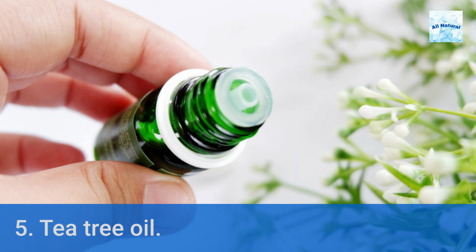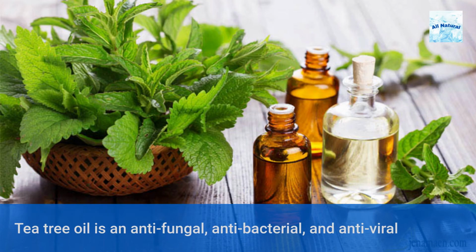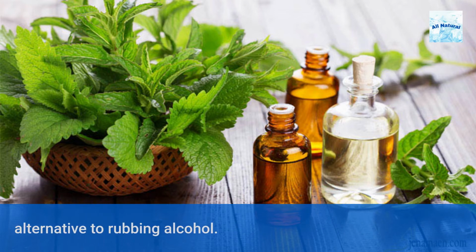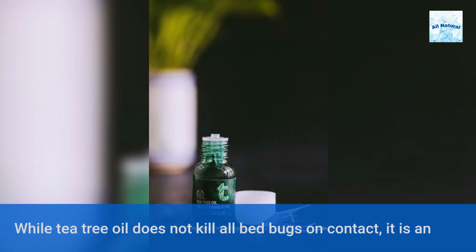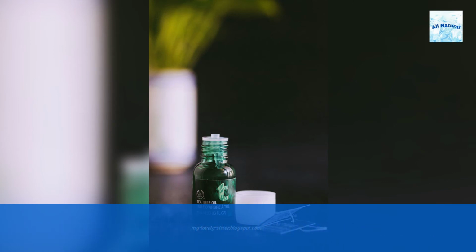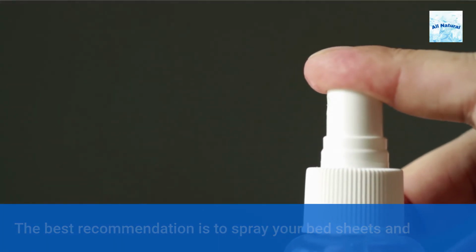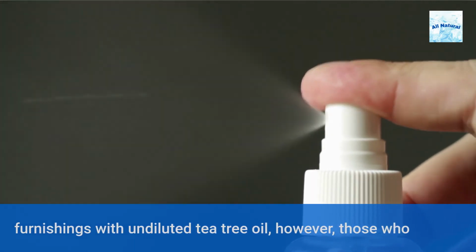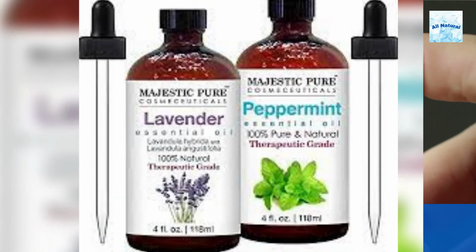5. Tea tree oil. Tea tree oil is an antifungal, antibacterial, and antiviral alternative to rubbing alcohol. While tea tree oil does not kill all bed bugs on contact, it is an effective repellent and conceals the odor of sweat, which attracts bed bugs. The best recommendation is to spray your bed sheets and furnishings with undiluted tea tree oil. However, those who are sensitive to the odor can dilute it with a little water.